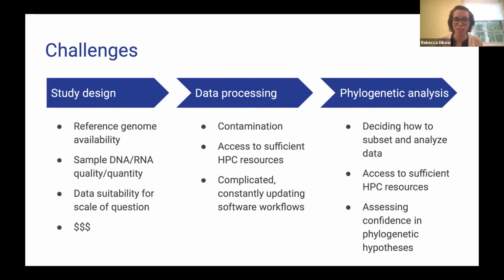And then in data processing, there are all sorts of new challenges. There's the potential for contamination within your data. There's the question, do you have access to the sufficient high performance computing resources that you might need to analyze your data? And also there's this issue of complicated and constantly updating software workflows.